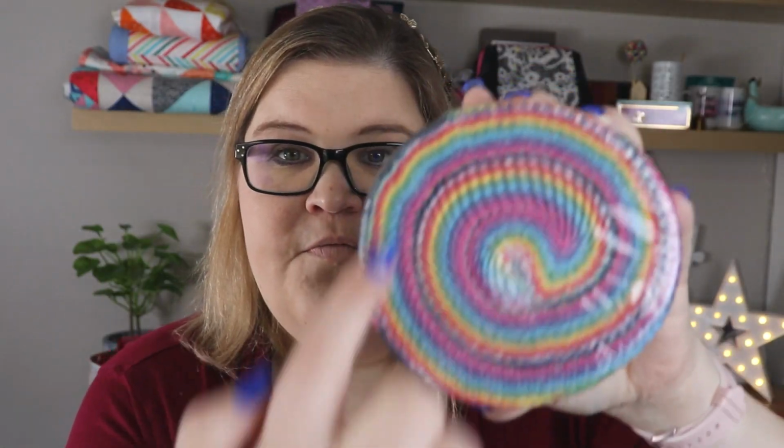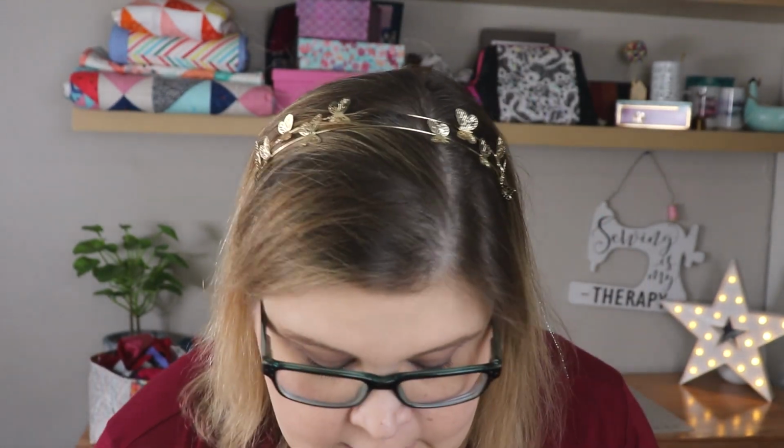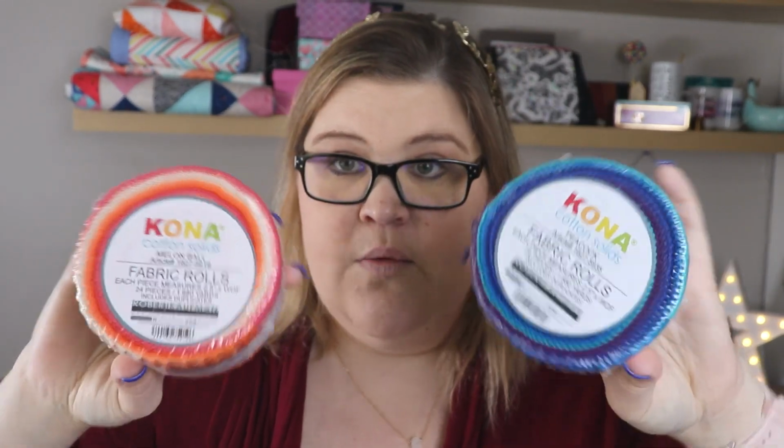If you are looking for precuts or things like this. This is a jelly roll, okay? But pieces like this that are pre-cut. These are 2.5-inch strips, okay? These are the Kona ones, and they're just the solids. But look at how pretty those are. So I could very easily put these together, know that the colors go well together, and add in a couple prints or whatever, and have a completely finished quilt very easy.